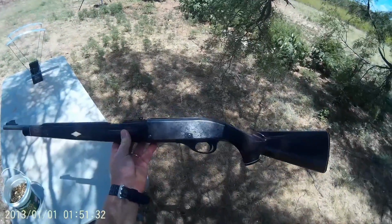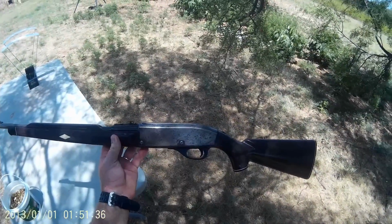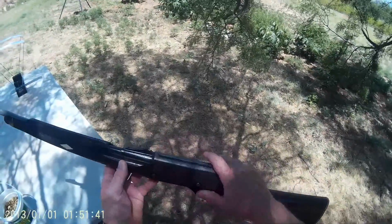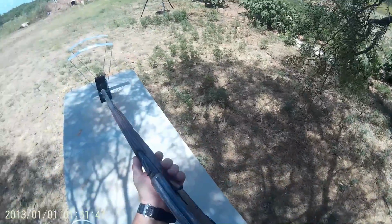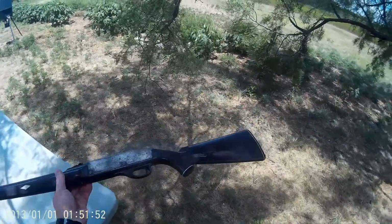I got this one off a guy who really didn't know what he had and had not taken very good care of it. So it was rusted up pretty bad. I cleaned it up a little bit. One of these days, to get some extra money, I'll have it redone and make it look like new. But basically, it still works beautifully even after all this time and abuse. It's still a well-functioning gun.